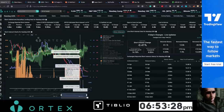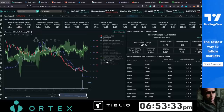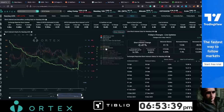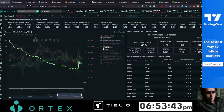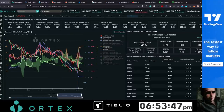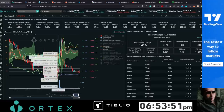A big spike of failures to deliver here. That's interesting. Utilization is 100%. Yeah, good point. Yeah, cost to borrow skyrocketed too. Okay, I think I know what happened here. I've started to figure out the correlation between cost to borrow, jumps in utilization, and a sudden move like this.